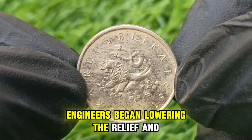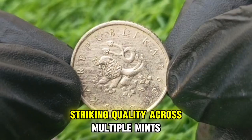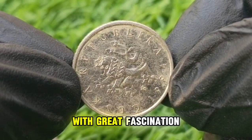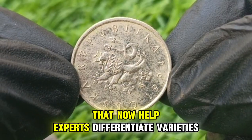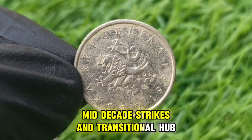engineers began lowering the relief and making small technical adjustments to ensure consistent striking quality across multiple mints, including Philadelphia, Denver, and San Francisco, adjustments that later collectors would study with great fascination, especially since many of these subtle changes resulted in distinguishing markers that now help experts differentiate varieties between early strikes, mid-decade strikes, and transitional hub reductions.